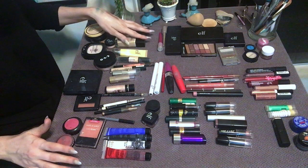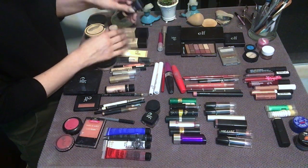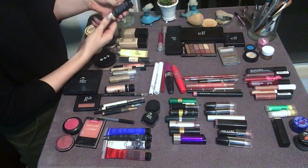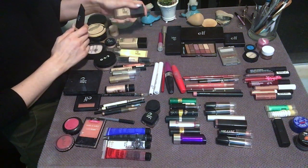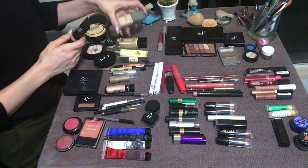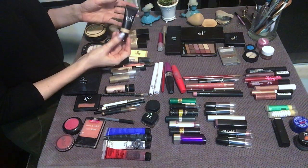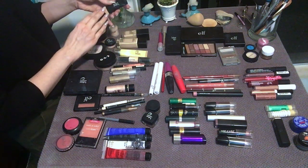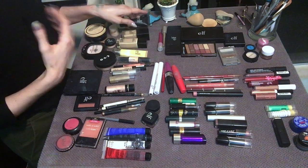Okay, so moving over here, I think I'm good here. I just have 3 foundations. I have this e.l.f. BB cream, and then I got the e.l.f. Flawless Finish foundation, which is a lot thicker than this, but it would make my skin kind of oily. I do want to keep it because it is nice for those quick days when I want to just throw something on my face really easily.